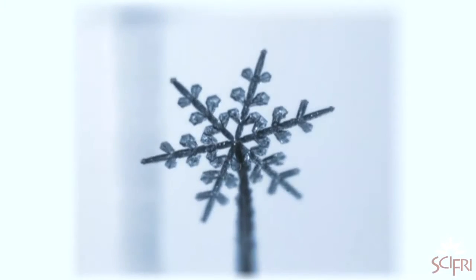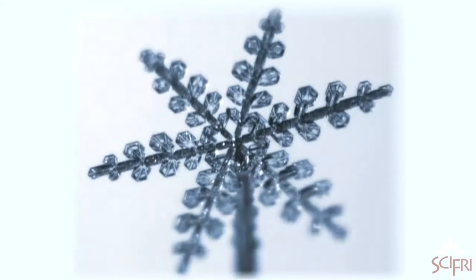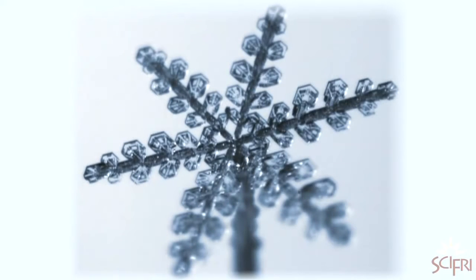It's not alive, it has no DNA or anything like that, no genetic code. It just happens. If we understand more about how it works, we'll be able to use it for something, or at the very least, we'll just understand how it works.